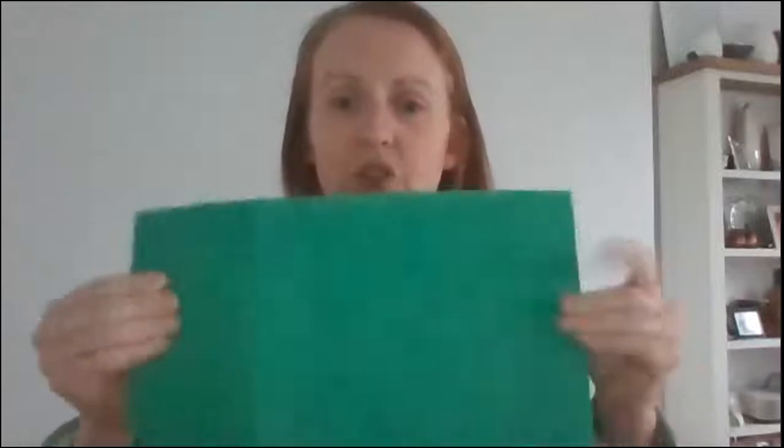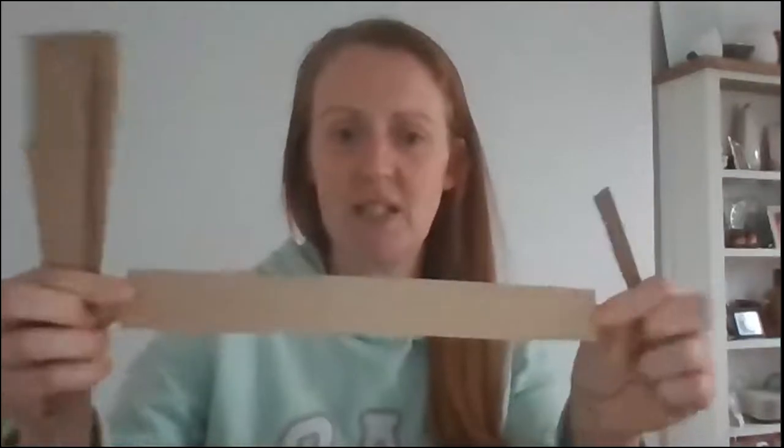So what you'll need for this, and we did write it on the overview, is some paper or some card, some scissors and some glue. That's what you need for this activity. So I have got here just a scrap piece of paper. I just need one piece of paper here, and I've got some card. I got this out of the recycling bin. It was a package, and I've just cut it into strips like this.